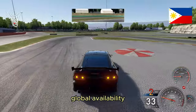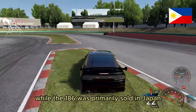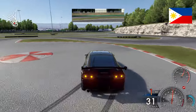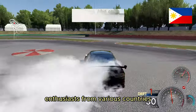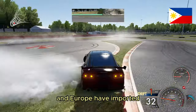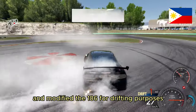Global availability. While the 180SX was primarily sold in Japan, it has gained popularity worldwide through importation. Enthusiasts from various countries, including the United States, Canada, Australia, and Europe, have imported and modified the 180SX for drifting purposes.